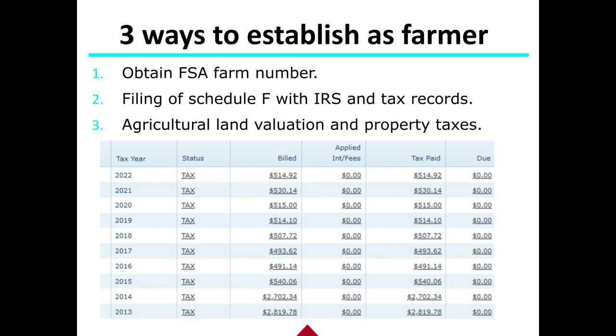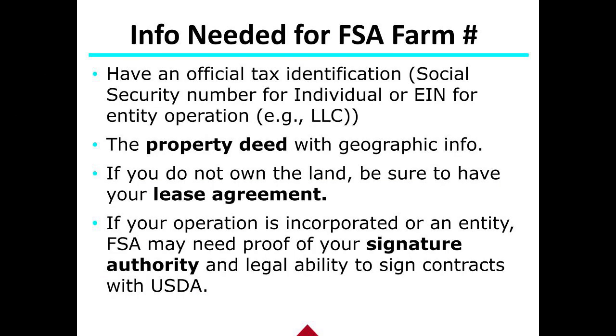I mean, you can just see, in the last 10 years here, he's saved roughly $2,000 a year. So that's $20,000 over the last 10 years. So that adds up to a lot.